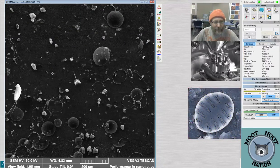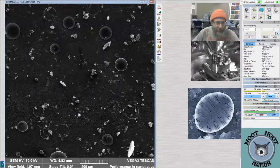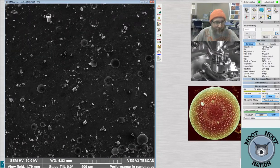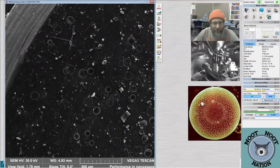I'm gonna come... it's across really that bright. Yeah, it's because it's standing on its side, and so a lot of the electrons are making it back to the sensor. That's basically why. Okay, let's see. Here we go.